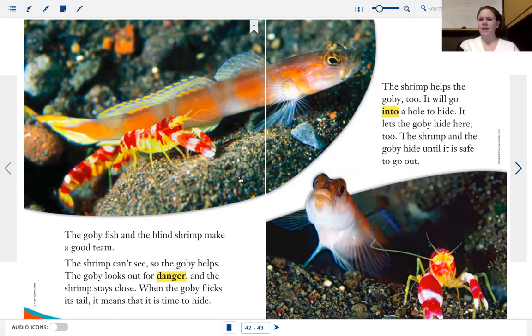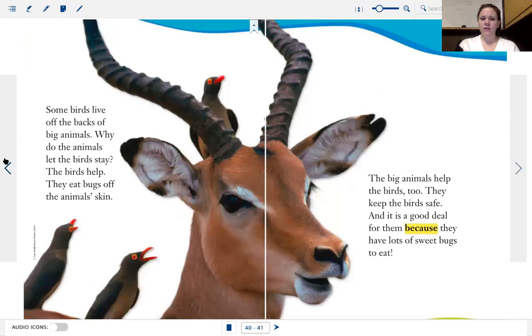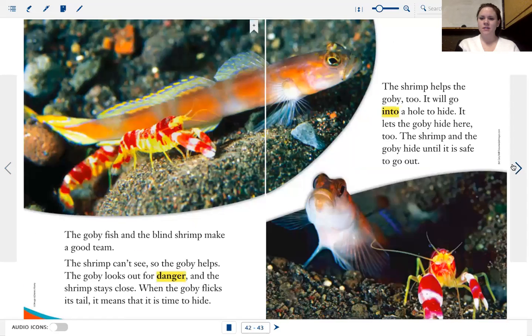Now, this doesn't have anything to do with the birds and the big animals. These guys are completely different. I'm not sure what the main idea is here yet because each page is pretty different. Let's keep reading to find out because this all seems important.